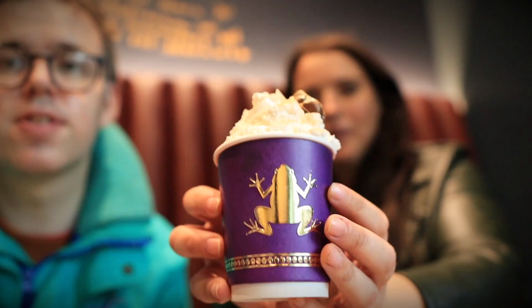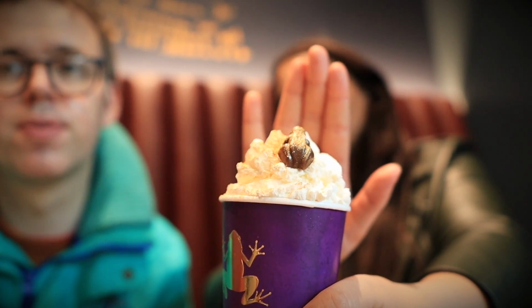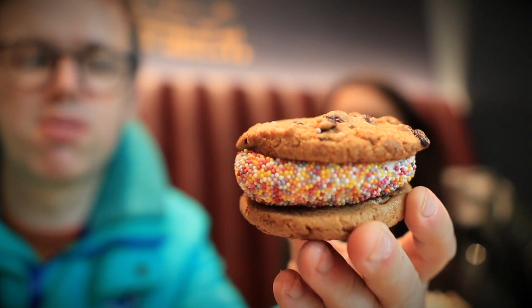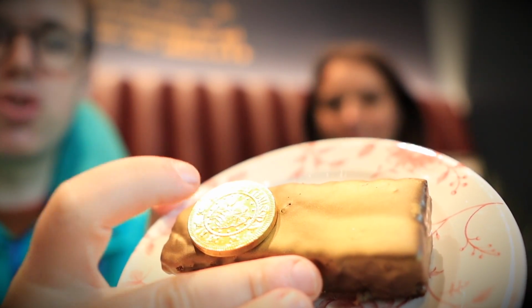They gave us sealed knives and forks each. So the first thing we got is just a simple hot chocolate, really. It comes with a chocolate frog and then some shiny sprinkles on the top. Very nice. Chocolate chip marshmallow cookie sandwich. That nearly flew into your face. The bullion brownie. I don't want it to fall, so I'm going to try and hold it on. There you go. Bullion brownie with a chocolate coin on the top.